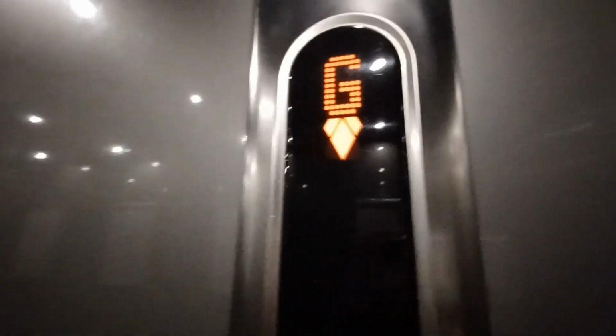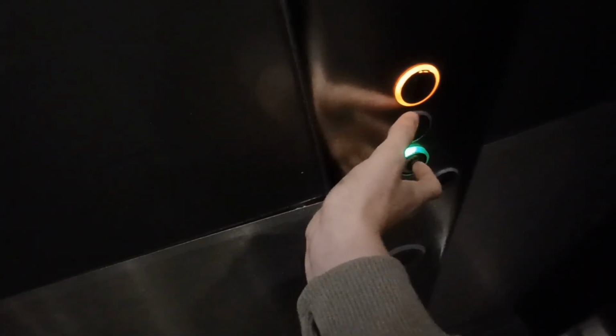See if we can do that thing. Yeah, when we get down to G, we'll see if we'll do it. I doubt it will. Yeah, this is a nice little Ecodisc, it is. Let's try it. Going up. Yeah. No, it doesn't do it. Going down.